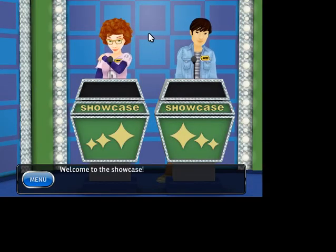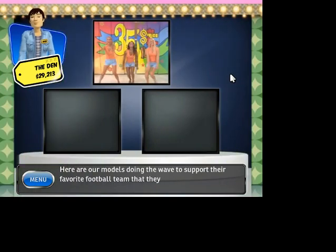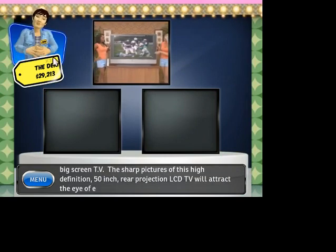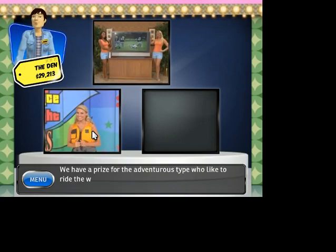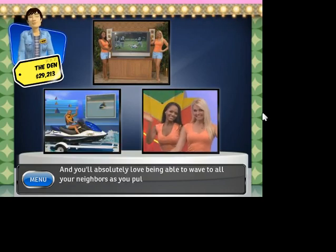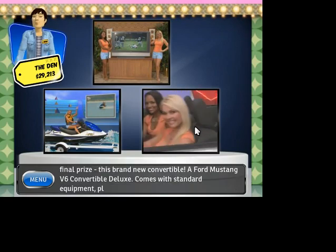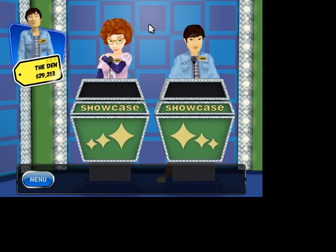Welcome to the showcase. Here are our models doing the wave to support their favorite football team that they're rooting for. On this new big screen TV. The sharp pictures of this high definition 50-inch rear projection LCD. We have a prize for the adventurous type who likes to ride the wave and absolutely love being able to wave to all your neighbors as you pull out of your driveway. And your final prize, this brand new convertible. A Ford Mustang V6 convertible deluxe comes with standard equipment. Ford Mustang convertible.